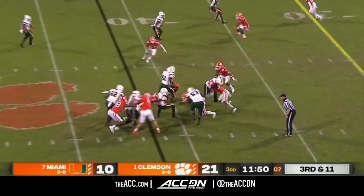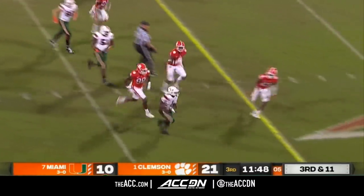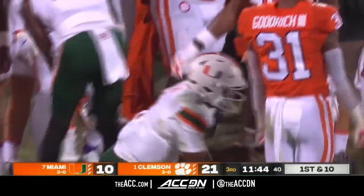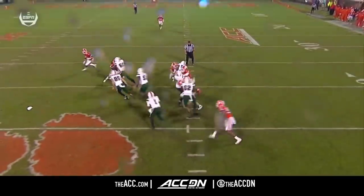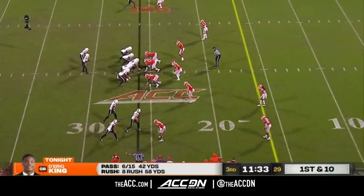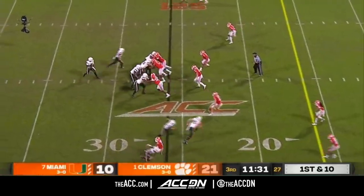King, it's a straight run. Can he escape? Yes, works free. It's a first down. De'Aaron King with another productive play with his legs. Watch 10, chase him from behind. Right there, he's got him. It gives you an idea. Low center of gravity, pulls out of the would-be tackler there.